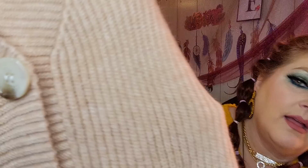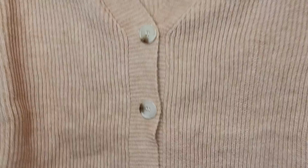Oh, it's got some static right now. I feel some static. But these sleeves, oh my gosh. I love this. Those big buttons. Look at that. How pretty is this? If you guys could feel how soft that is. That is so pretty. Ooh, some static. Okay.